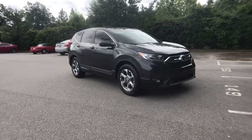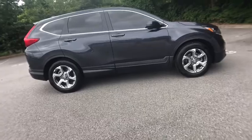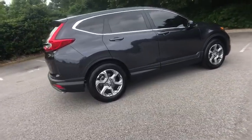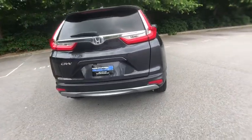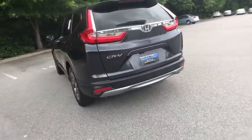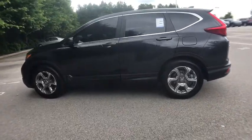Make a great choice today with the 2019 Honda CR-V. CR-V, a top recommended vehicle because of its car-like driving manners, good value, cool technology, and comfy interior. This vehicle has less than 8,000 miles. Here are some of this vehicle's great options.